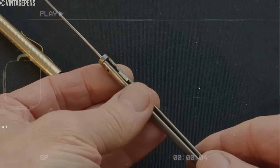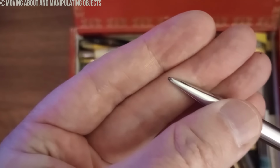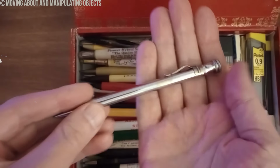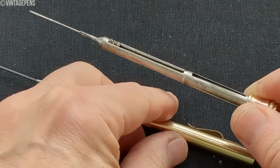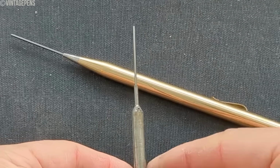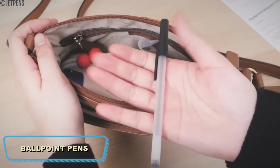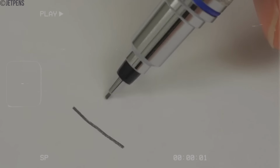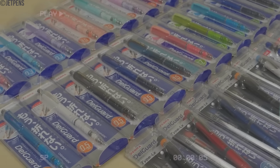What made them important was their durability and convenience. Users could extend the lead with a simple twist or click, ensuring a continuous writing flow without interruptions. Mechanical pencils were essential for students, especially during exams or long note-taking sessions. However, as ballpoint pens gained ground, mechanical pencils began to lose their dominance in favor of smoother, more disposable options.